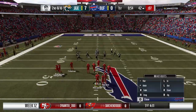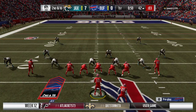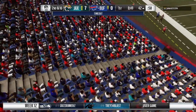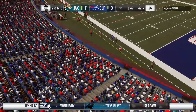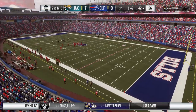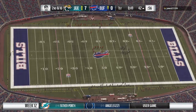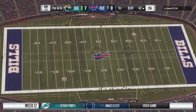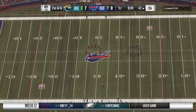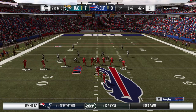Work to be done here on second and 16 after the sack. Now with the play clock down to 2, we're going to get a timeout here. They'll have 2 remaining as we step aside here in this first quarter. Protection certainly going to need to be a bit better here on second and 16.